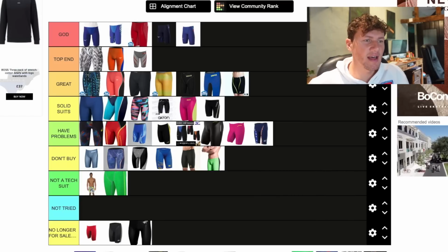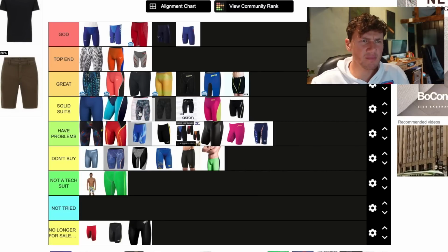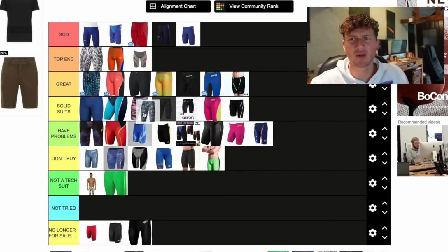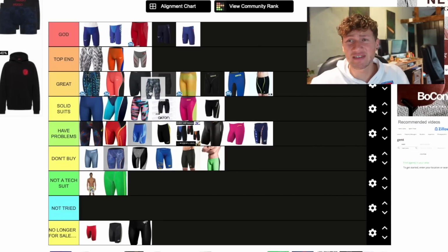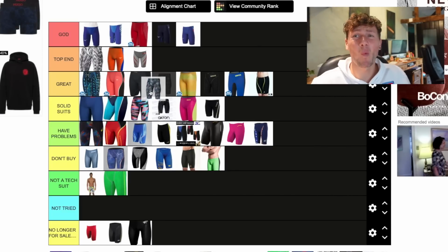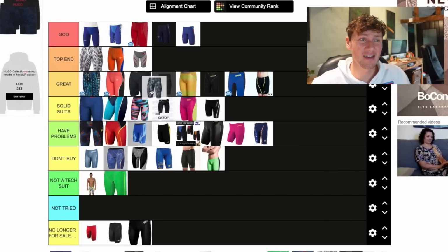So there's that. And for the Tyr Venzo standard waist, I only put in solid suits. I had a worn one when I listed it, but I have since had a brand new high waisted Venzo, and I love this suit. I really like this suit.